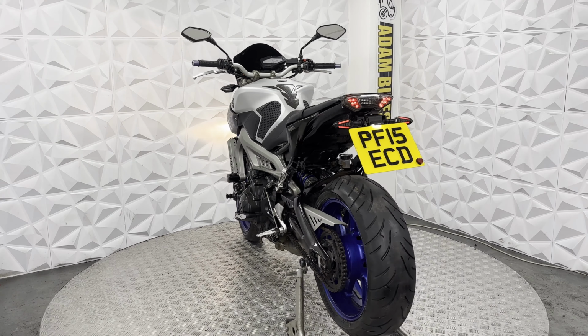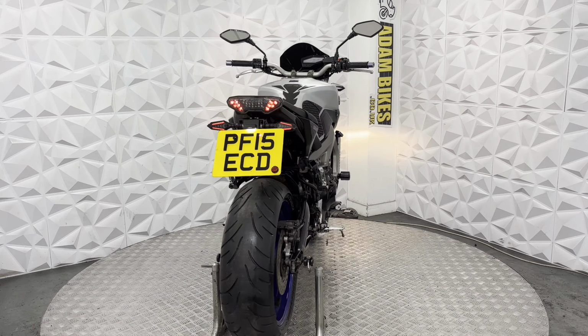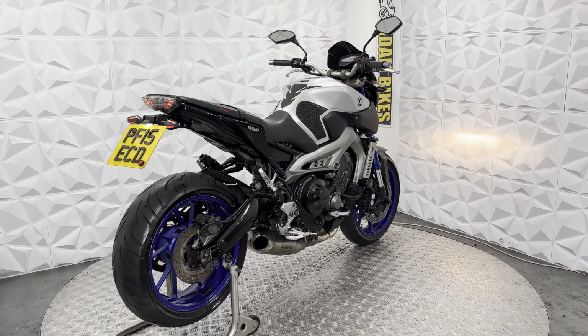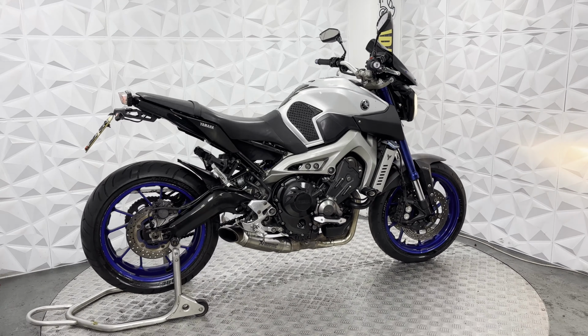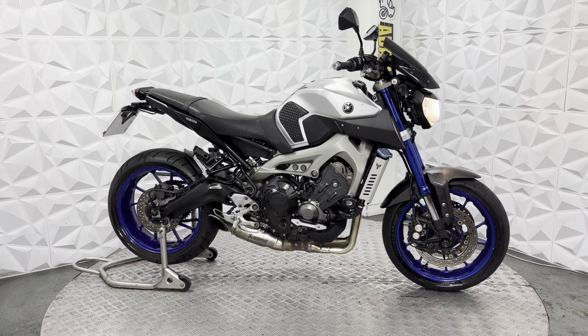Main seat is in good condition. Pillion seat is connected to it all. It's got pillion foot pegs, standard LED tail light. All the indicators and all the lights work absolutely fine. This side, a slight little dent in the tank there. A few little marks here, nothing major.